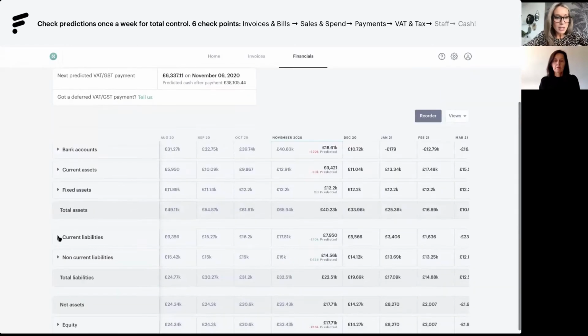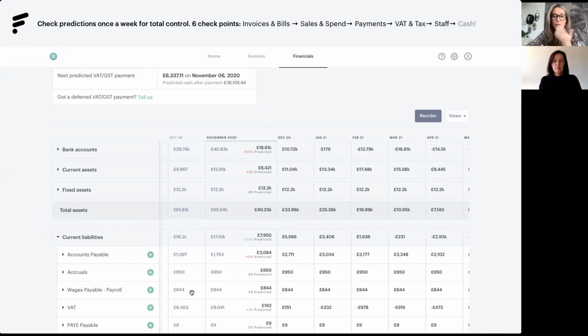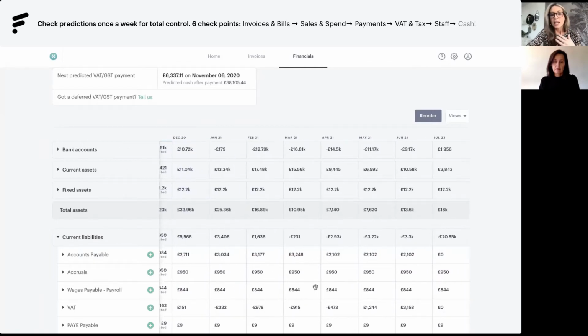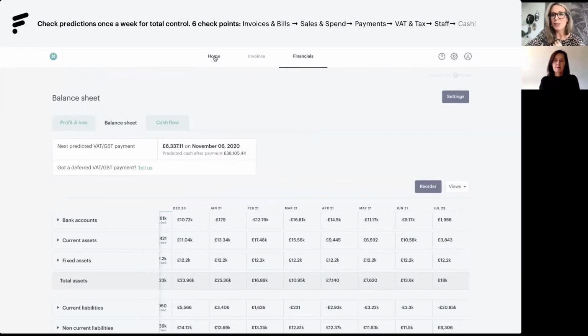But also, the final thing that I'm going to talk about, because this is literally all you need to do is checking, but you'll see things like your wages. The wages have just been predicted automatically because we take in payroll journals and do that too. So 844 in actuals and 844 going on beyond. It's quite powerful. It does a lot that you don't need to.